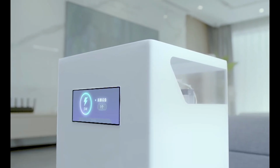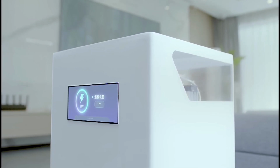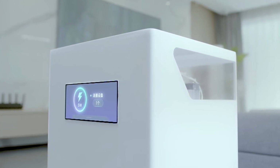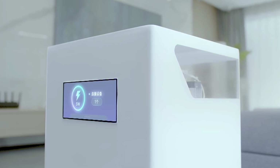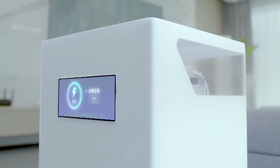The remote charging technology can charge multiple devices within a few meters of each other, with each device receiving 5 watts of power. Physical objects placed between the charging pile and the device do not reduce charging efficiency, according to Xiaomi.